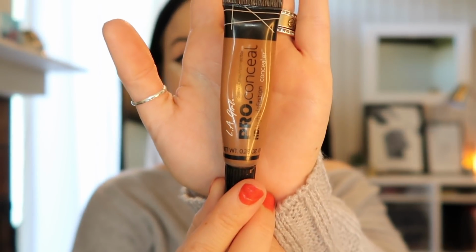And then I'm going to take a shade darker of concealer in just a second and create the triangle at the bottom, just so it's a very natural, gradual ombre effect. And I'm going to put a little bit down the center of my nose. Alright, so I'm going to let that sit on there for just a second and warm up. And while we do that, I am going to take my Pro Conceal and we're going to start contouring.